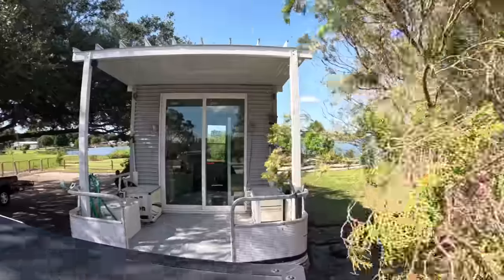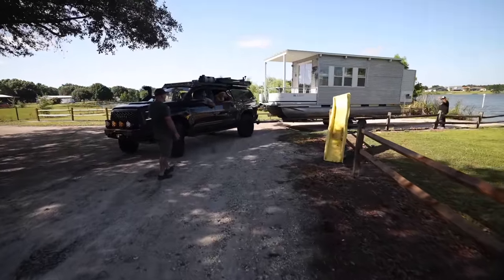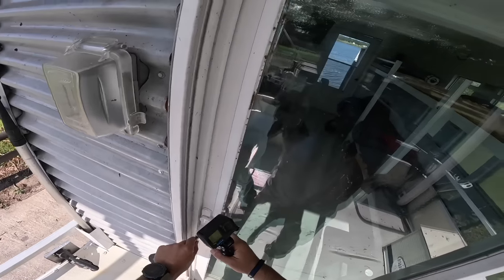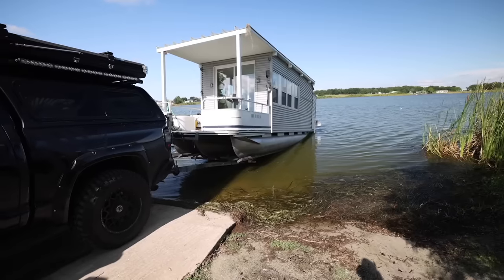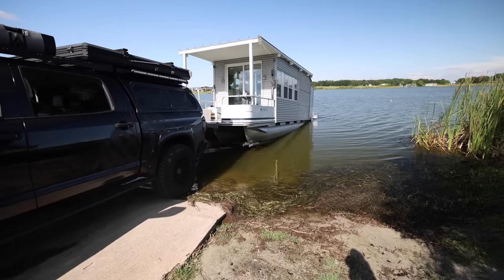I never thought I would be hitting a tree with my house, but here we are. How did I manage to whip this in here? Home sweet home, baby. Never thought I'd have to unlock my houseboat. It's hilarious. Oh man, nice and cool inside. Perfect. Perfect. Perfect.